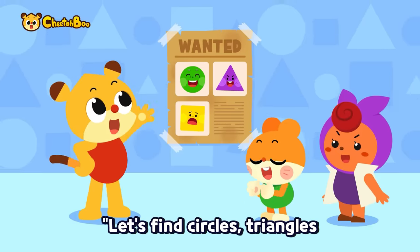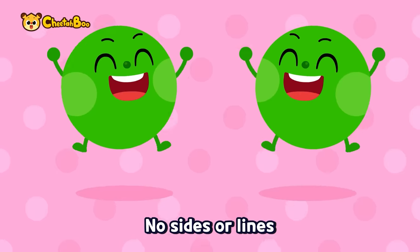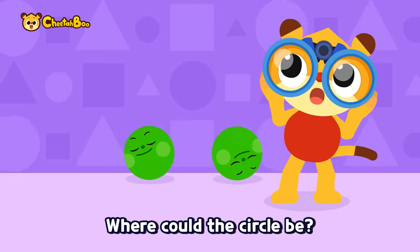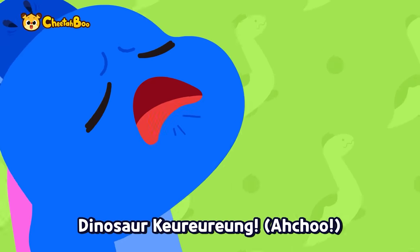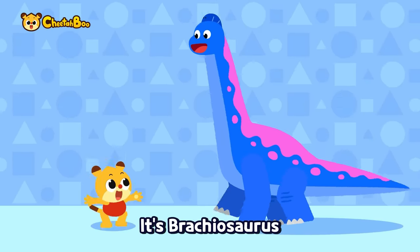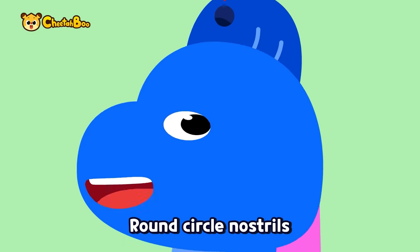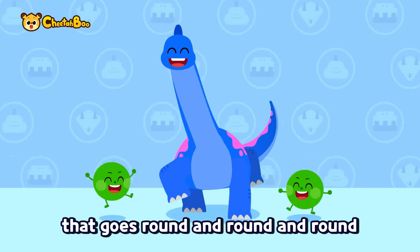Let's find circles, triangles, and squares together! Curved and round, no sides or lines. Where could the circle be? Let's go look together. Dinosaur kudanung, dinosaur kudanung. We found the dinosaur, brachiosaurus. Round circle eyes, round circle nostrils. We found the circle that goes round and round and round.